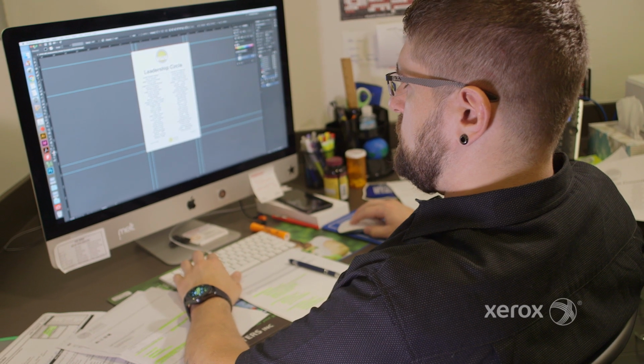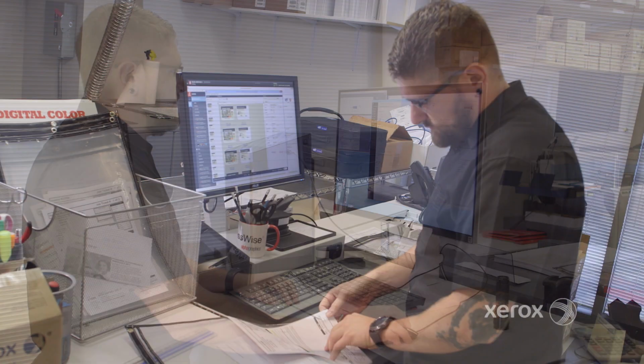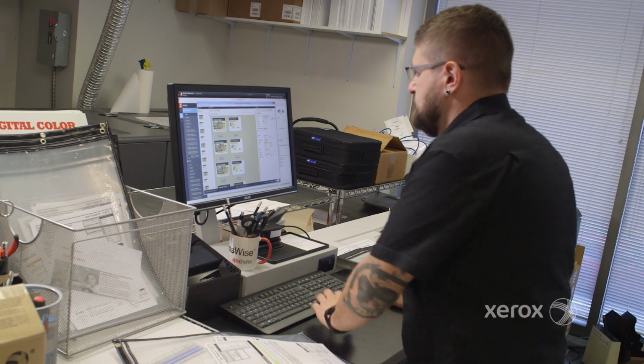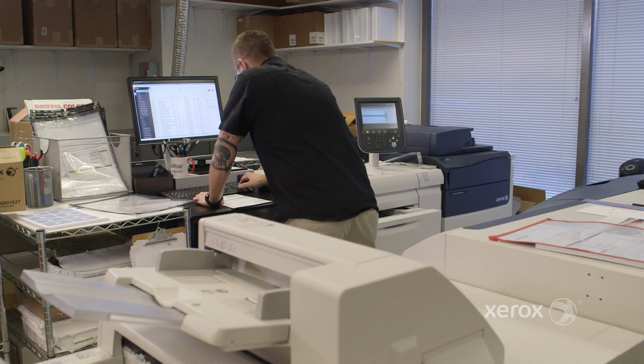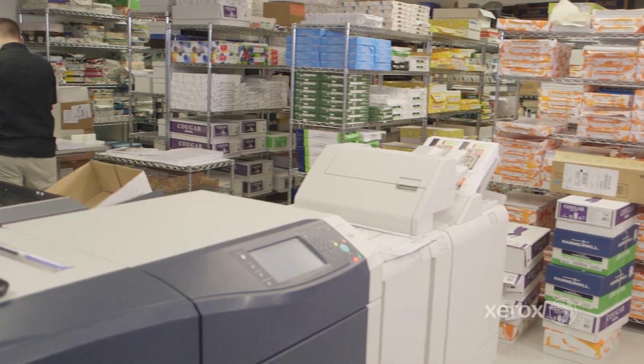These machines are really reliable. I haven't had any issues with jams or anything like that. I'm able to complete my day's work more seamlessly and quicker. The way we operate here is, I've got a basket with job tickets and I'm able to get back here and knock them out relatively quickly and move on to something else.